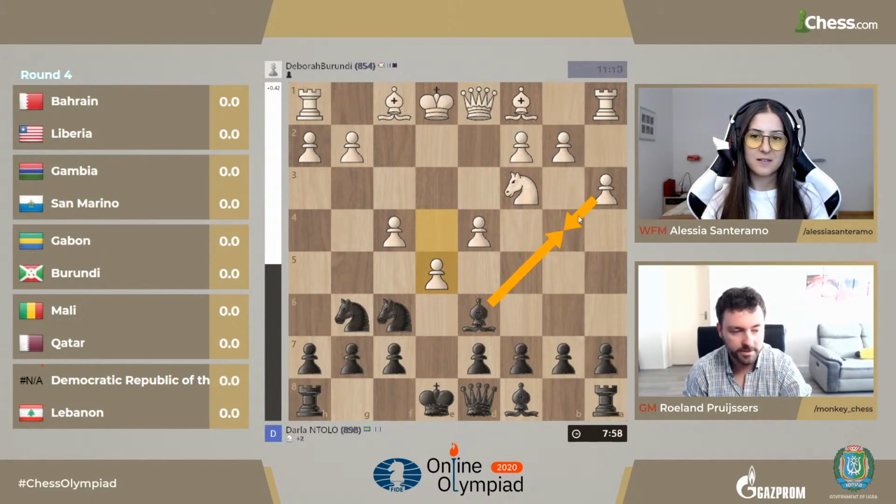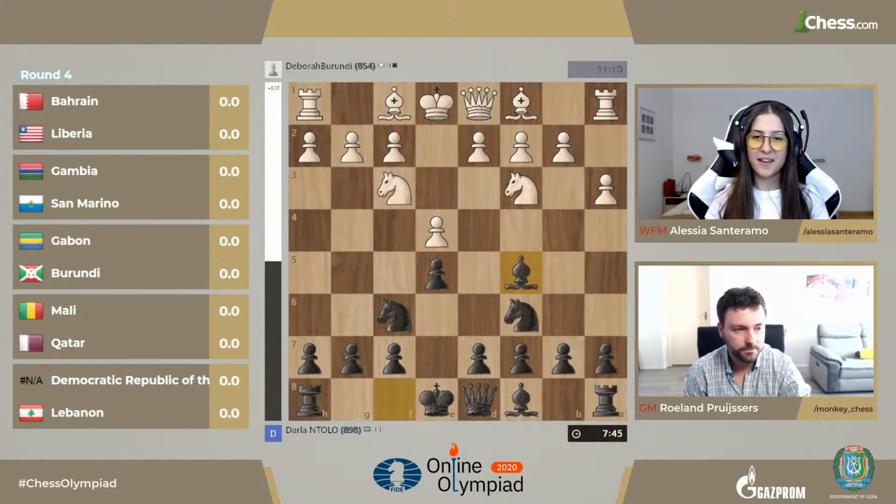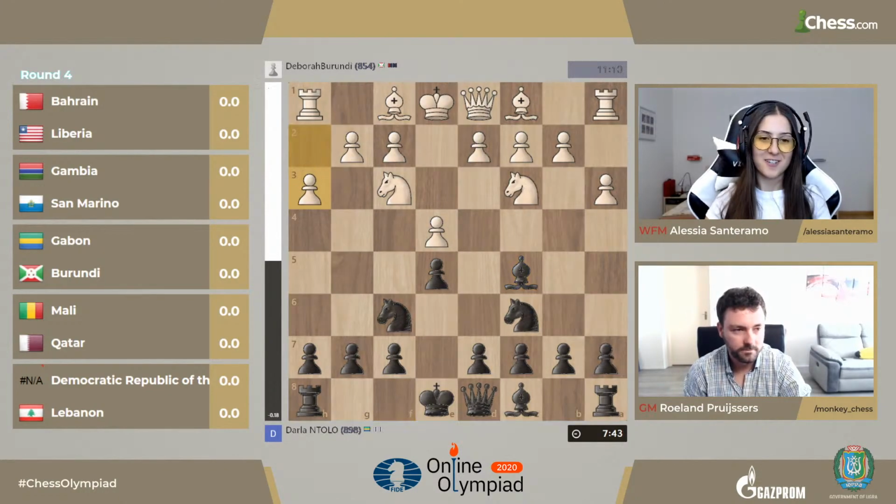So White is trying to be clever. There are good ways of dealing with this opening. It's by no means mainstream, but it's tricky, and it's definitely an interesting surprise weapon. Interesting. I guess I will use it sometimes.